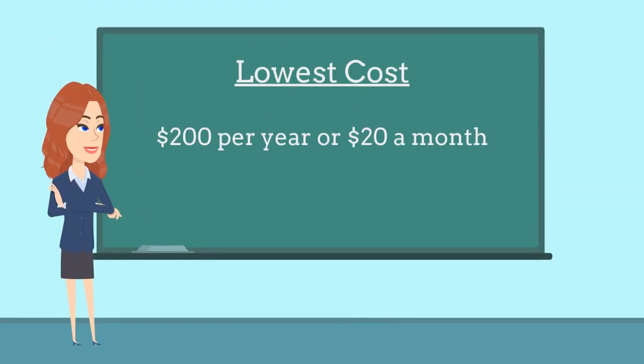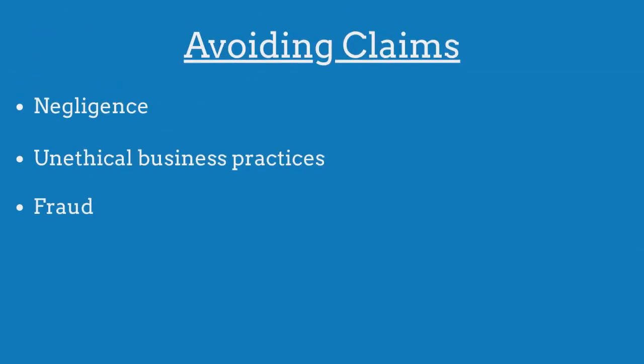Applicants with multiple years of business experience and great credit can pay as low as $200 per year or $20 a month. To avoid claims made against their bond, public adjusters must ensure that they are not negligent, they do not commit unethical business practices, and they do not engage in acts of fraud.